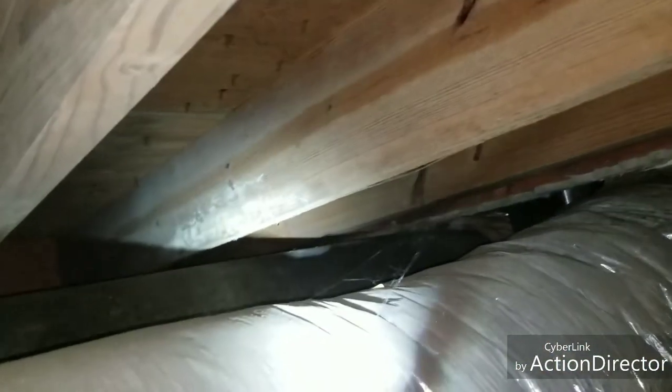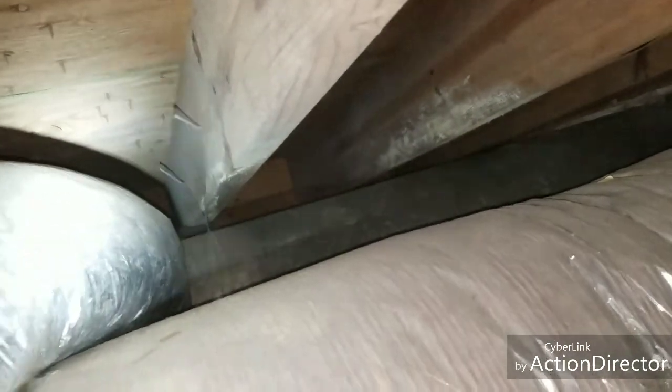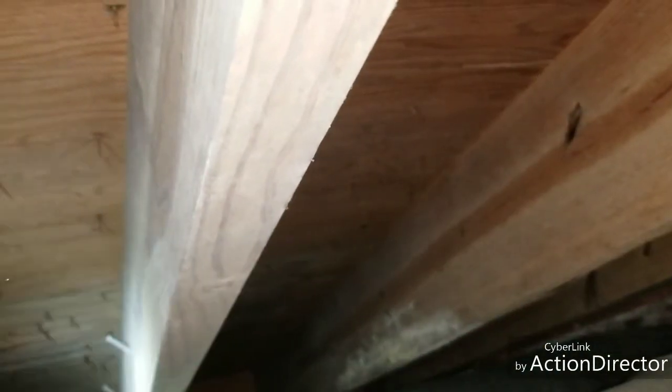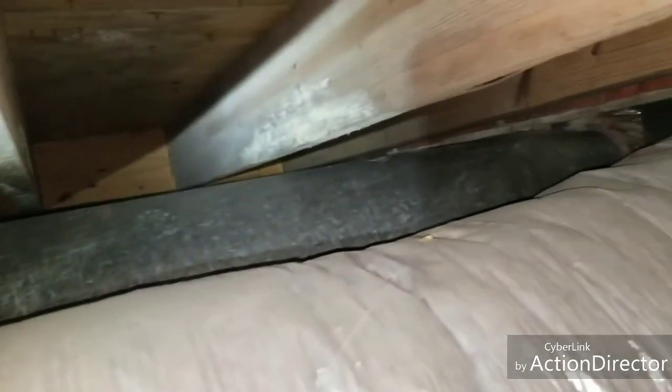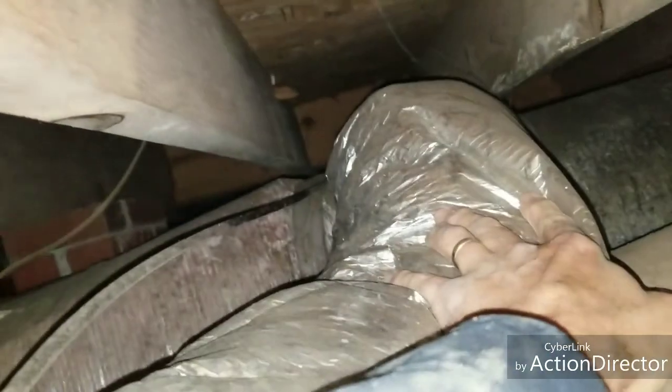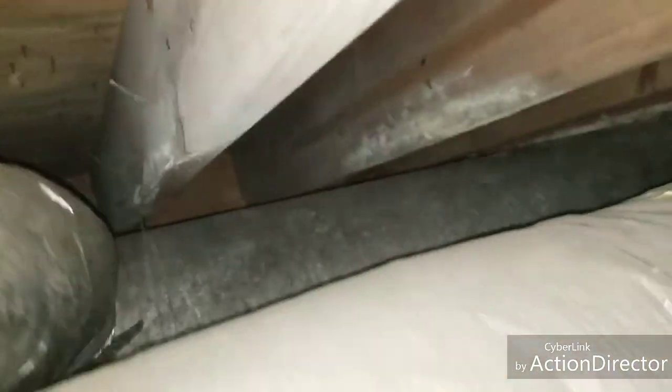And there's some mildew or something on that piece of wood there, and that piece. It's kind of interesting that it's close to that trunk line. I see why. That trunk line is not even insulated. That's why it would get mildew around it, because that trunk line would be sopping wet all the time. And I'm assuming that, see, there's insulation where the flex hooks up, but this main trunk, there's no insulation.